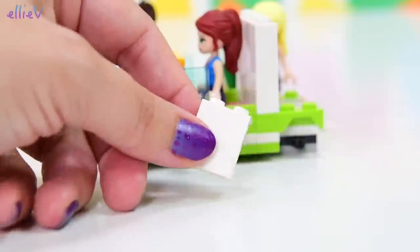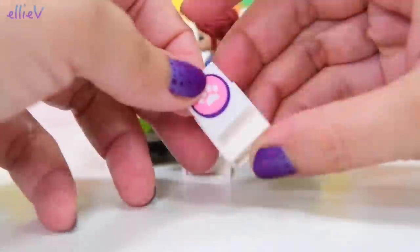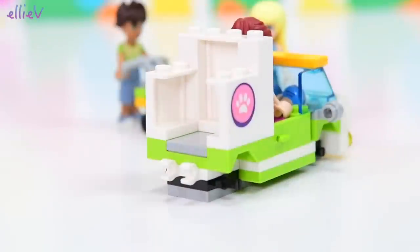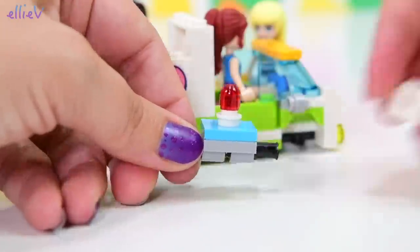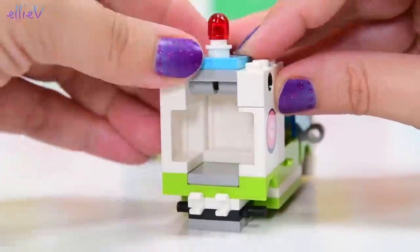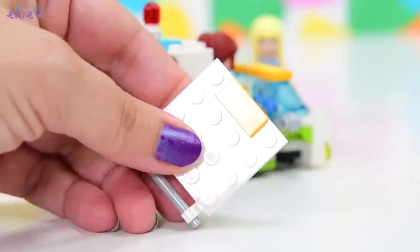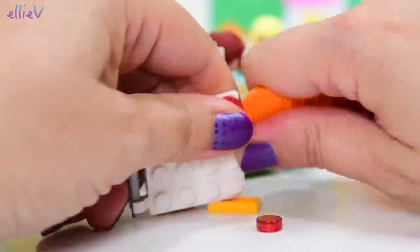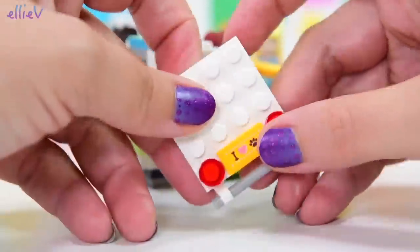So it doesn't have an enclosed cabin. It's just really meant to be a little runabout town, and we have got the pet center logo on the sides, and this is a multi-purpose vehicle, so you can use it with a little red light up if you're using it for an emergency vehicle, or you can tuck it down inside if you're using it just to transport the animals, say, to the grooming parlor, which we will build soon, and it's not actually an emergency, so you don't need the emergency light.